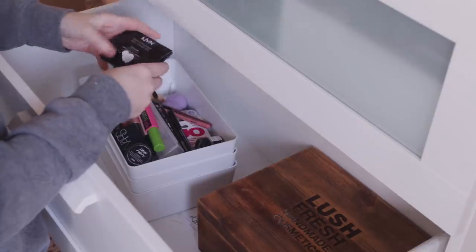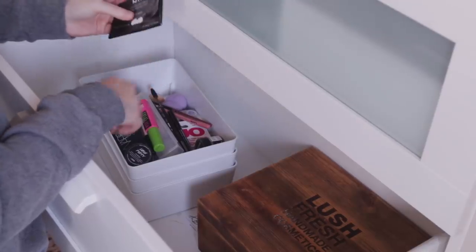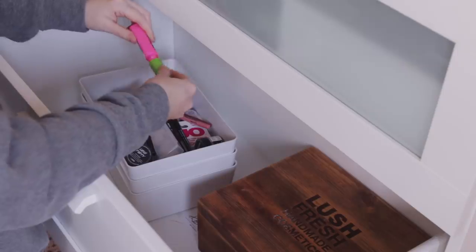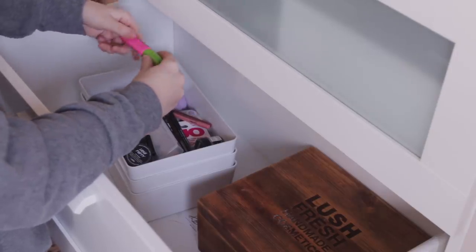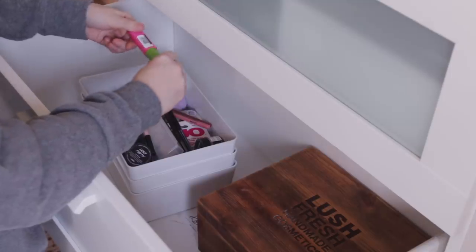More blotting paper. How much more blotting paper can one have? These are by NYX and they don't have an expiry date, so I am going to keep those. Great Lash by Maybelline. This is an iconic mascara. And I am near the end of my mascara, so I'm going to be looking into using this.